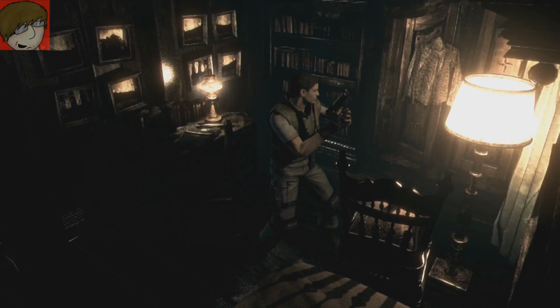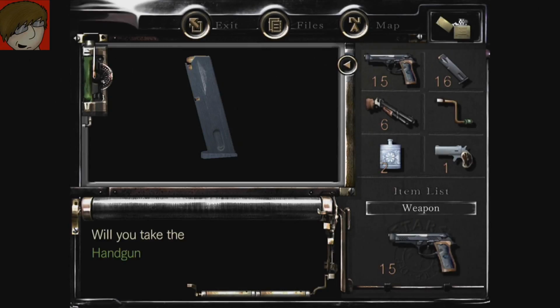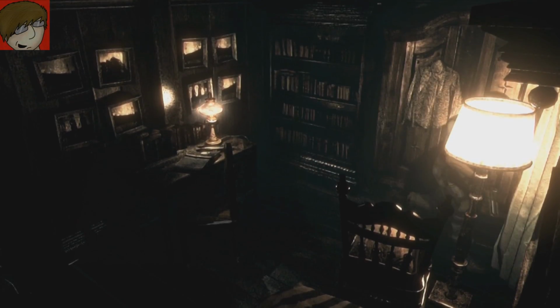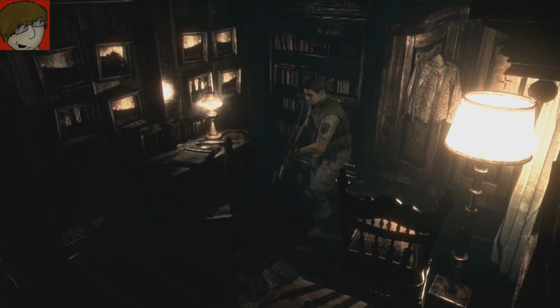Yay, we are running low. Was that the hook air pistol? Can we not use that as a safety weapon? I guess not.